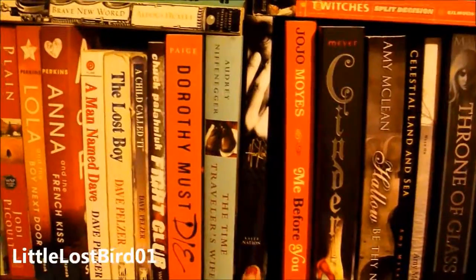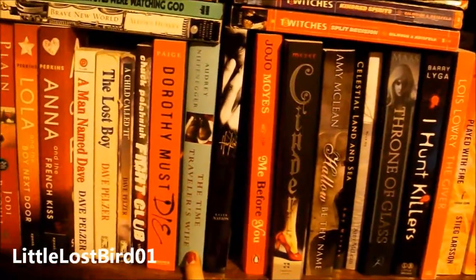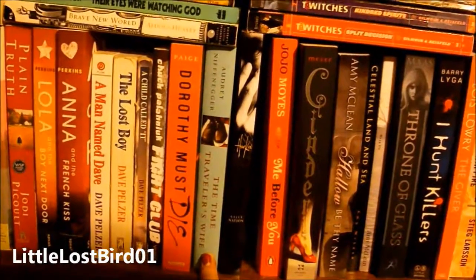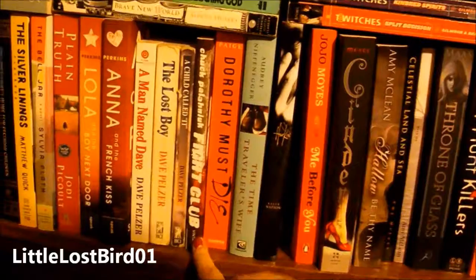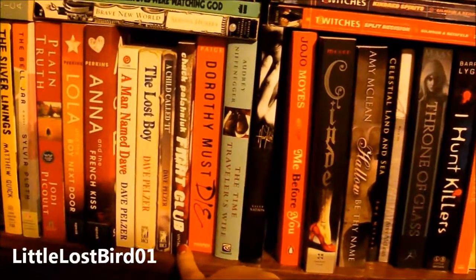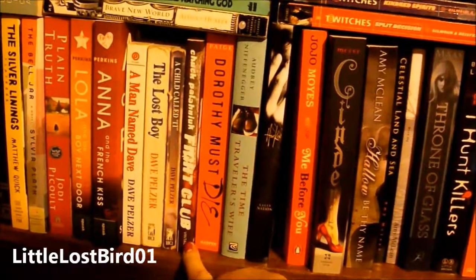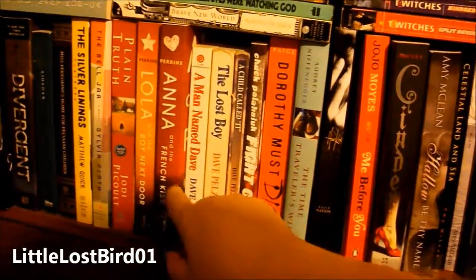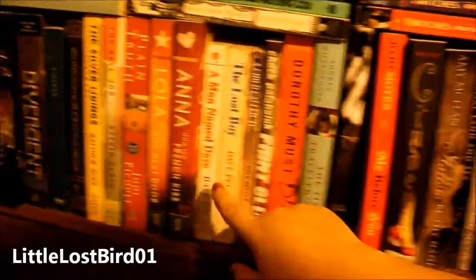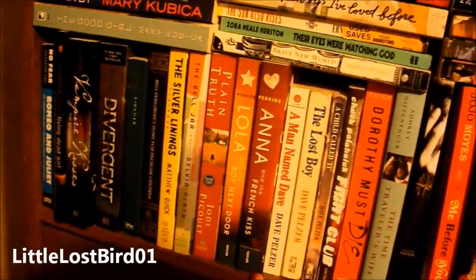Harkin by Caleb Nation. Then I have The Time Traveler's Wife by Audrey Niffenegger. Dorothy Must Die by Danielle Paige. Fight Club by Chuck Palahniuk? I think I said his last name right. I think. Then we have A Child Called It, The Lost Boy, and A Man Named Dave, all by Dave Pelzer. Then we have Anna and the French Kiss and Lola and the Boy Next Door by Stephanie Perkins.